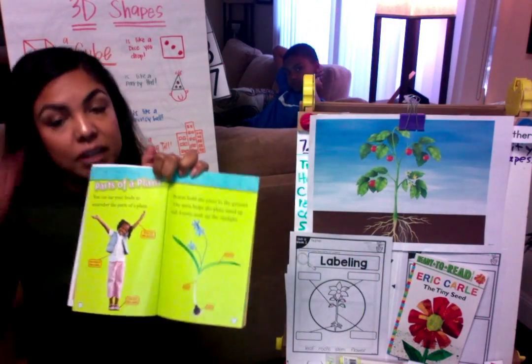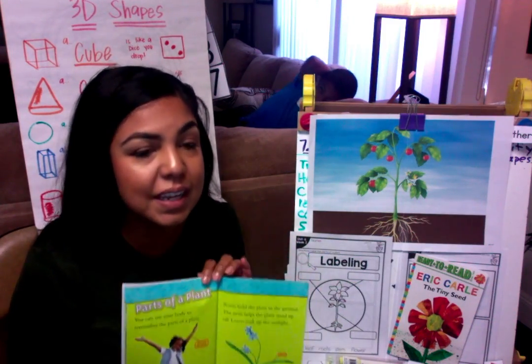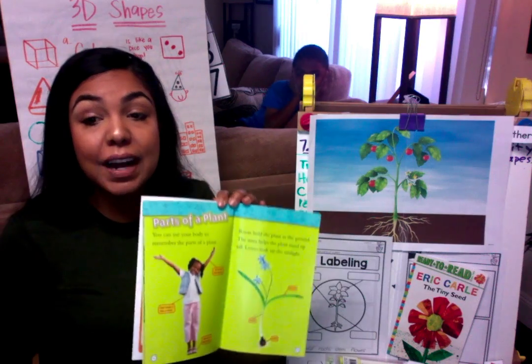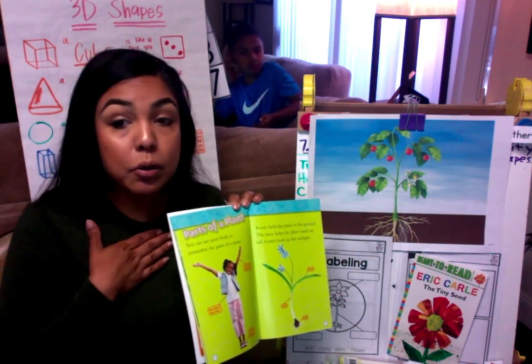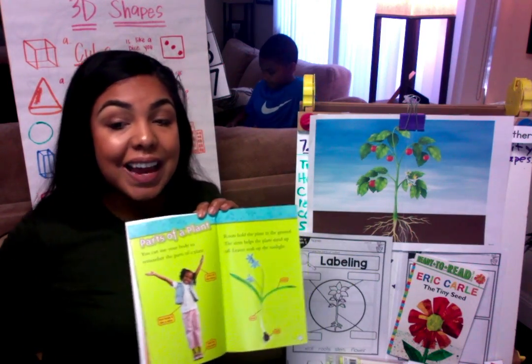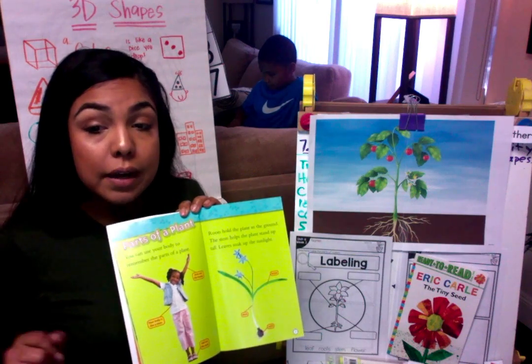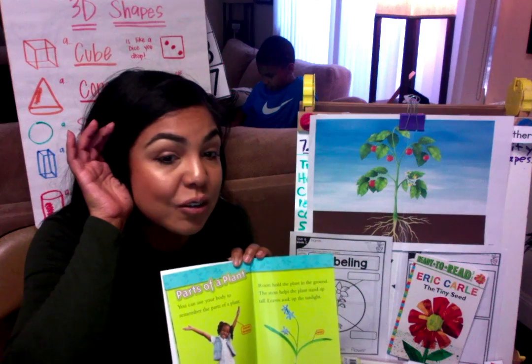So you are a flower. You guys just stood up and stand like a flower. Awesome. You guys are flowers too. See? Just like a flower, or like people, they have a body, but their body is called a stem. And they also have feet, but their feet are called what? Who can tell me?